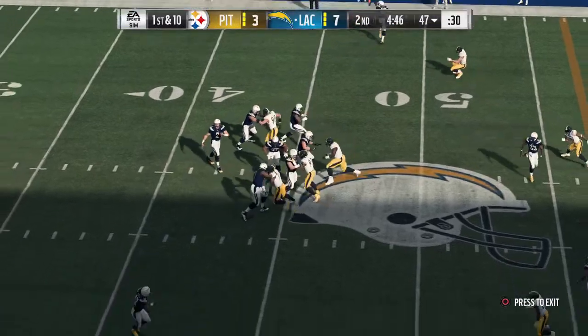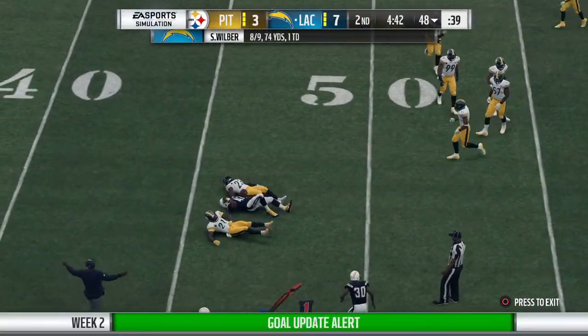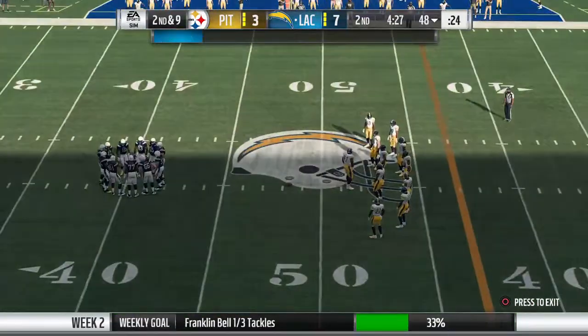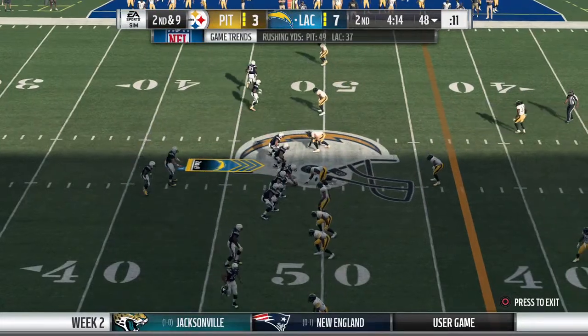They'll come out throwing here to start the drive. Out to the flat. That's complete to his running back. And he'll get it out a couple yards shy of midfield at the 48. Call it a 1-yard gain on the play, and that'll bring up 2nd down.